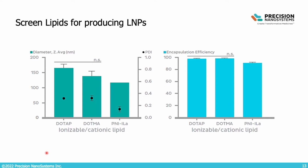It is very important to determine suitable lipids for the production of efficient RNA LNPs. Here I am showing you an example of screening different ionizable or cationic lipids in low-volume RNA LNP formulations, comparing particle size and encapsulation efficiency. Permanently cationic lipids, here DOTAP and DOTMA, were compared to our proprietary ionizable lipid, denoted here as PNI-ILA. The N-to-P ratio, concentration, and formulation parameters were held constant. The ionizable lipid, PNI-ILA, produced smaller particles and showed lower polydispersity index, PDI, while all of them showed greater than 90% encapsulation efficiency.